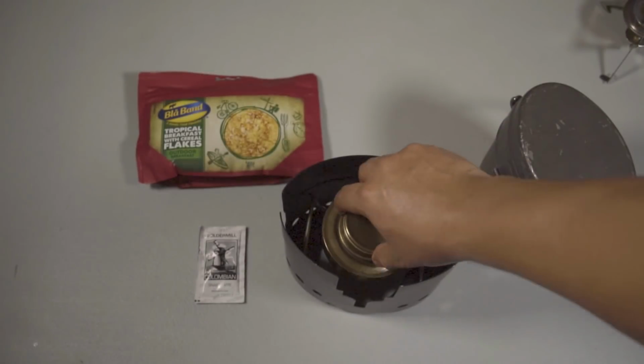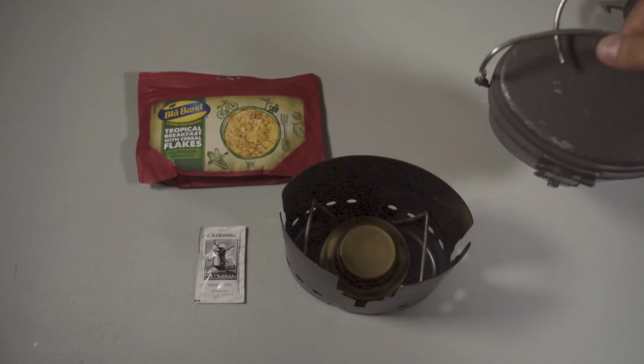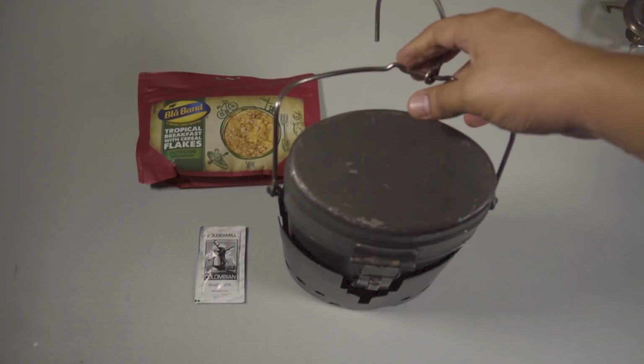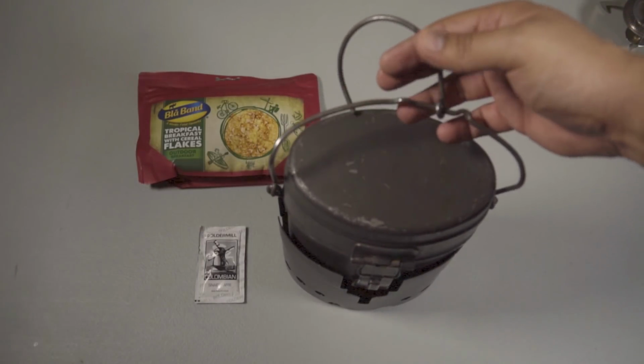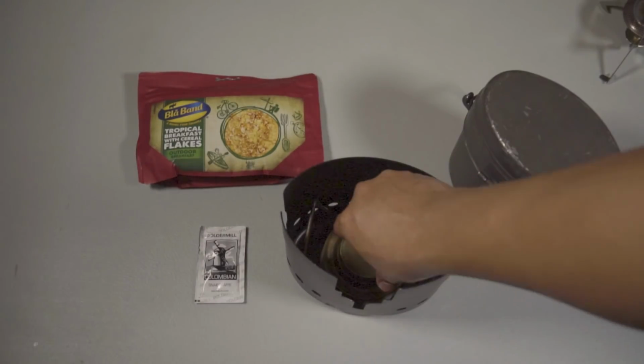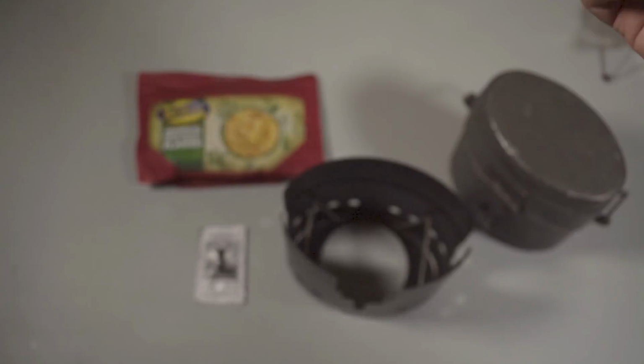Place your stove right there in the middle. And whenever you're ready to cook, put your pot on top of the heat, and there you go. But since we are indoors, we're not gonna light the Trangia stove. It's a little bit unpredictable, so we'll leave this out.